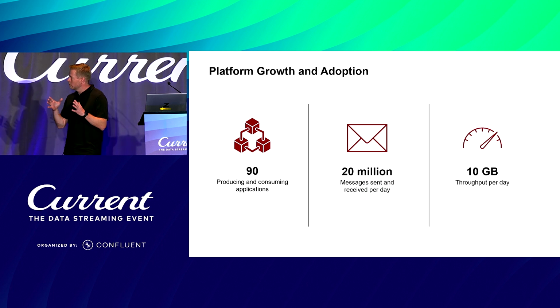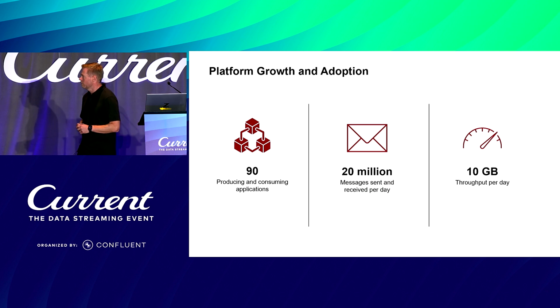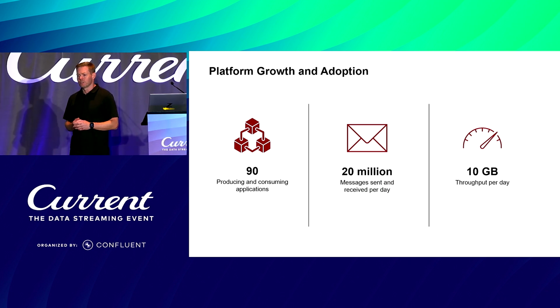Once teams understand how they can integrate with this platform and what it can actually do for them, we're seeing that adoption happen rapidly. Of those 90 applications, probably somewhere around 30 to 40 are actually producing. It makes sense that you would see more consumers, right? With the enhanced fan-out capability that Kafka provides, we obviously see a lot of consumers plugging in to consume messages from those various topics.